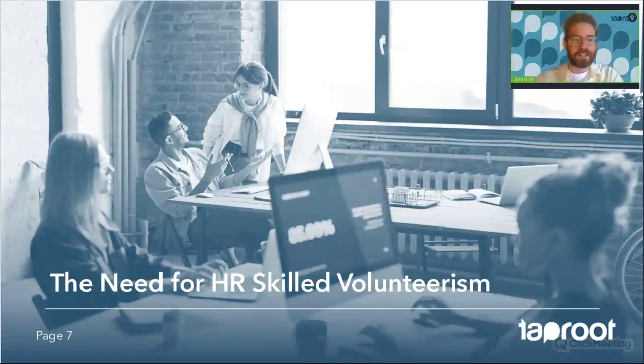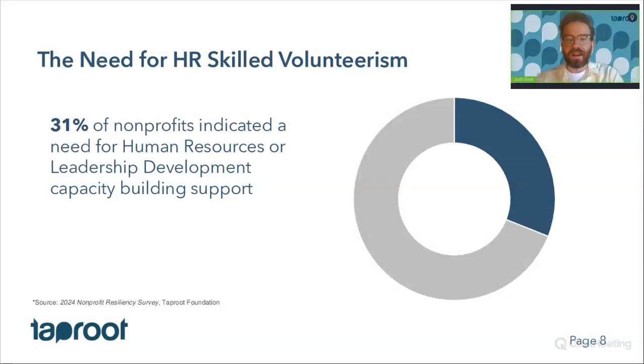So now I want to touch on the need for HR skill volunteerism in particular. The reason I like to do that is because, believe it or not, HR skill volunteerism is actually one of the more underutilized types of skill volunteerism. So many nonprofits feel understandably very nervous about bringing in an HR consultant to work with the organization, because issues that might arise cut deep to the very heart and soul of your organization.